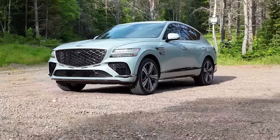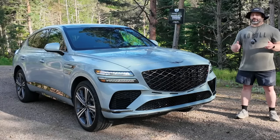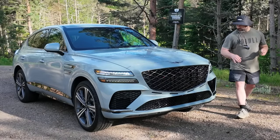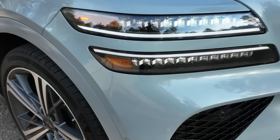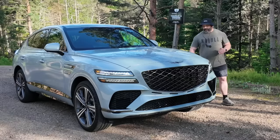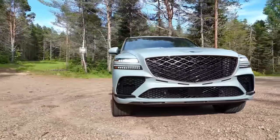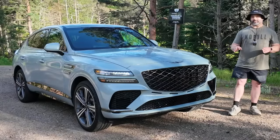This is not what I expected, because in the back of my mind I was thinking Genesis, just a dressed up Hyundai, but nothing about this reminds me of a Hyundai, to be honest with you. Everything is done so well, from the linear lights that keep going throughout. Your turn signal will be on the sides as well in these linear lights. It looks very, very nice. Functional vents on the bottom on each side, and the massive grille. Everything about it is really well done. Appearance-wise, it looks good.